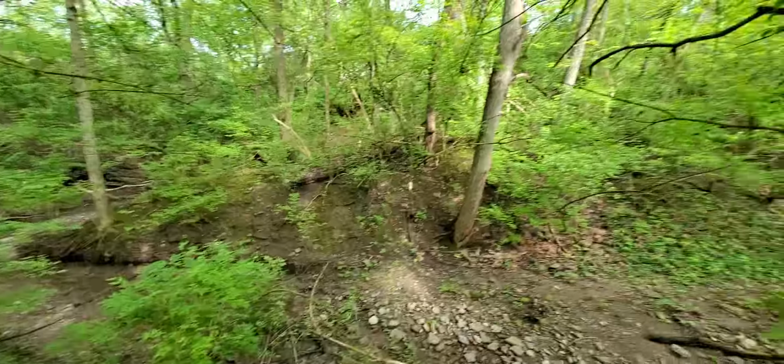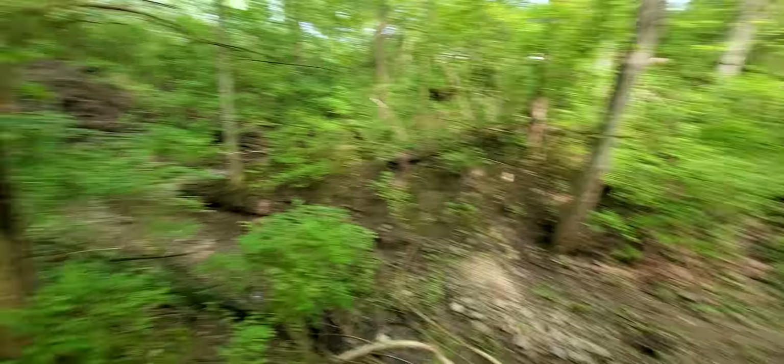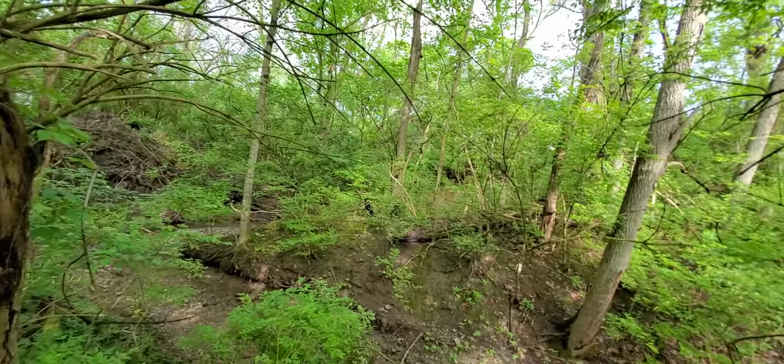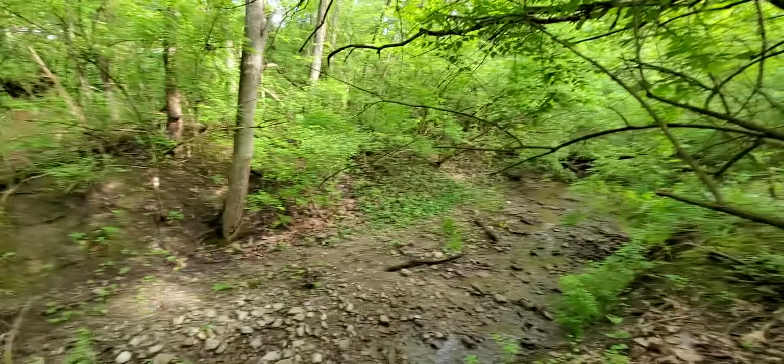I've never followed this creek. It does all kinds of wacky stuff. It did that little oxbow deal back there, and it doubles back on itself here and cuts around and makes a weird little island. And so one of these days I'll get back there.